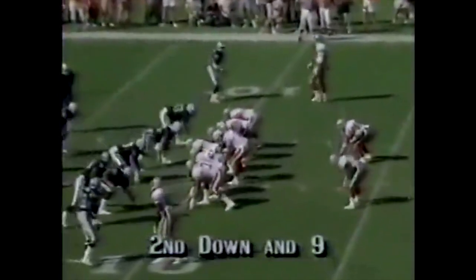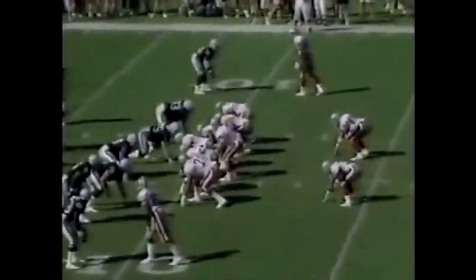Second down. Handoff to Dexter Carter. He's smothered at about the 7. Stopped by Greg Townsend first. Clock running with less than 5 minutes now. In fact, just 4.5 minutes left to play.